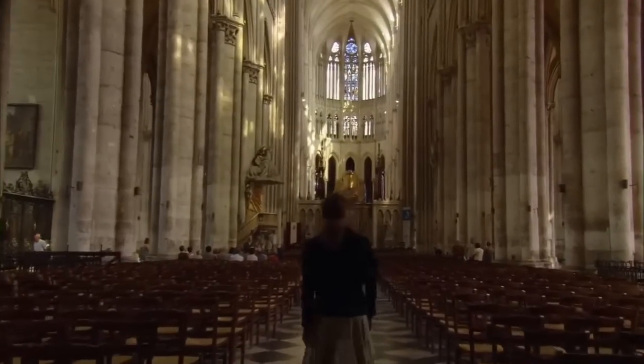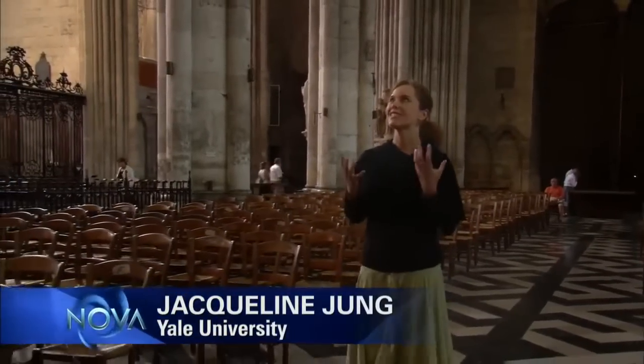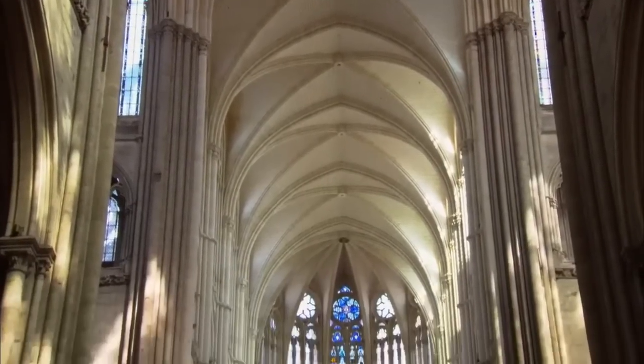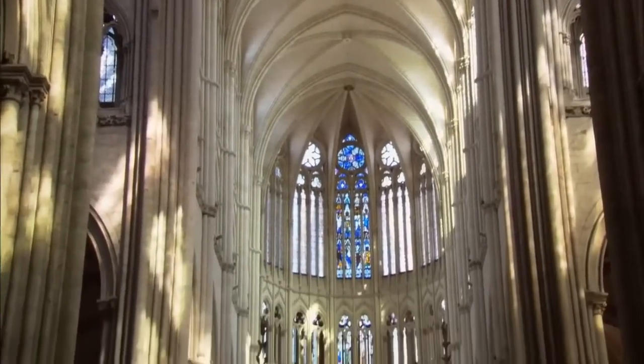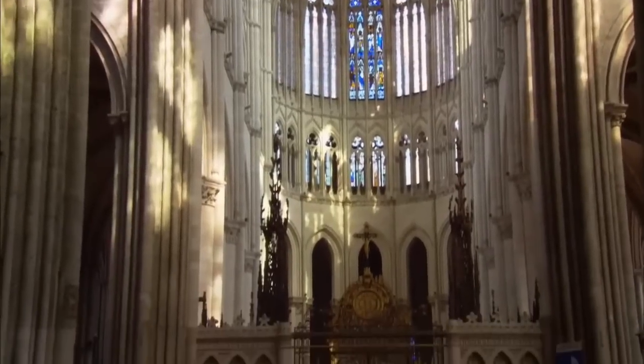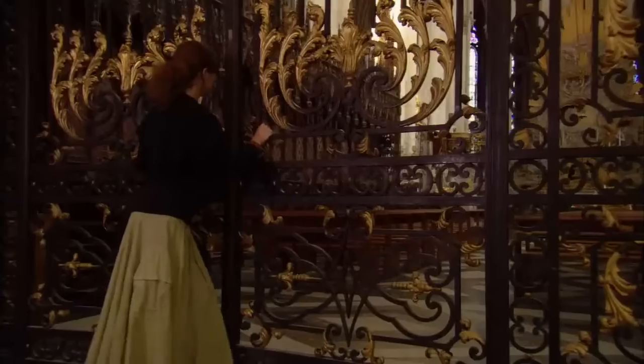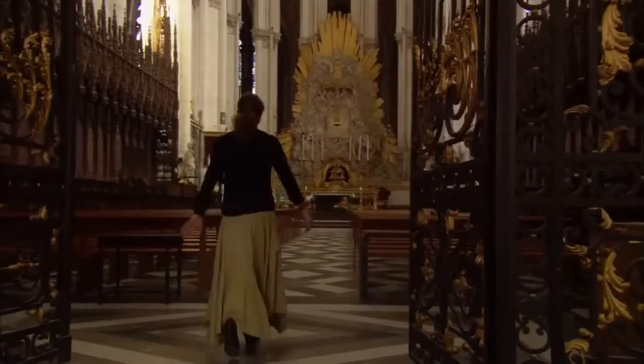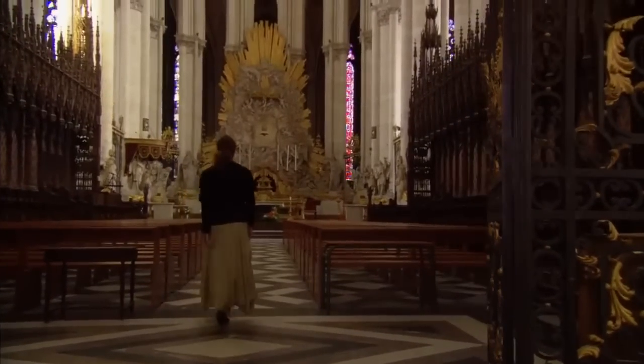What would have impressed an ordinary visitor the most upon entering this building is its incredible size and scale. They would hear the mass performed, experience all the sights, the sounds, the aromas of incense. People could really experience vicariously heaven on earth.